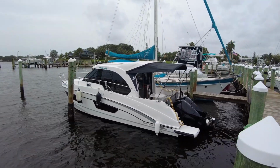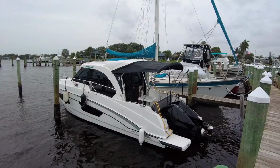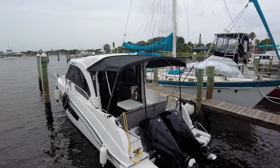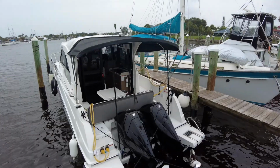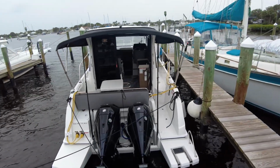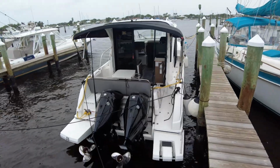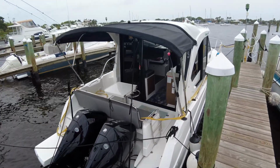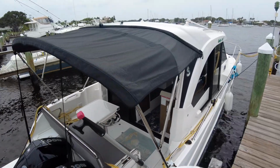Whether you're cruising the coast or weekending out on the hook, she's got the features you need and the look to turn heads. BoatTest.com did a phenomenal review of this boat, and it called the Antares 9 the ultimate weekender. And I've got to say, I agree. It's got style, comfort, and performance in one incredibly efficient package.